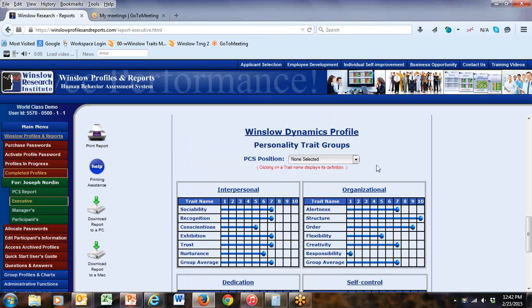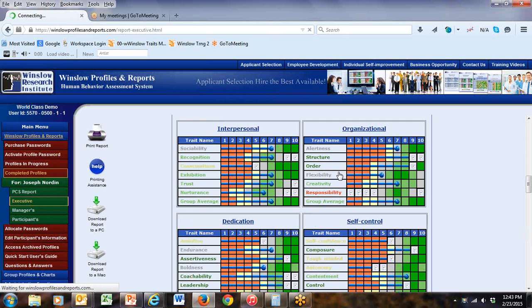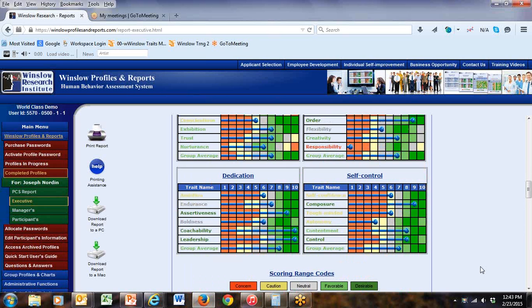So again, each company has the ability to create a profile. We call it the position compatibility summary. And in this model, we have a number of these we have already developed. So let's pick executive and see how Joseph compares. Now you see a little bit different view of Joseph when compared to a particular position. So you have the opportunity to see this in the colored graphic standpoint as well as numerical.